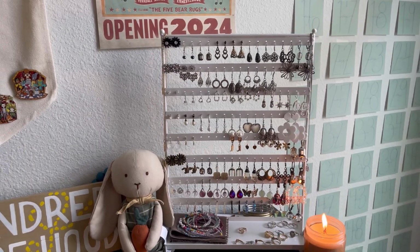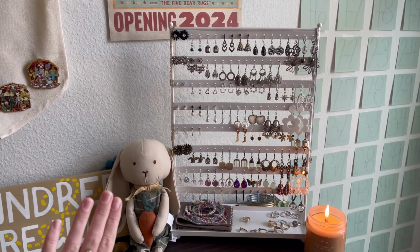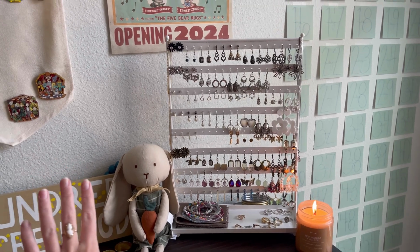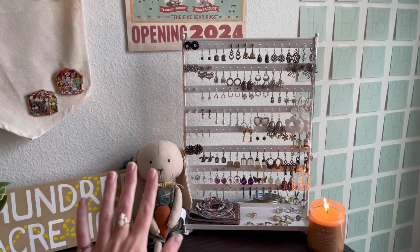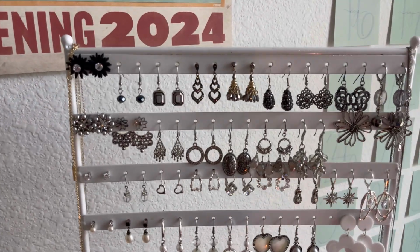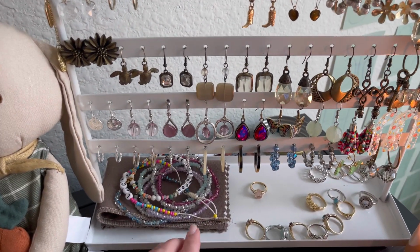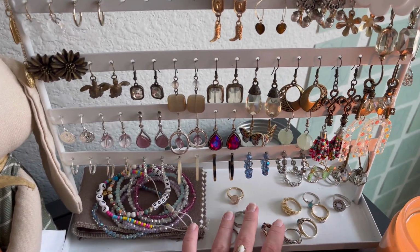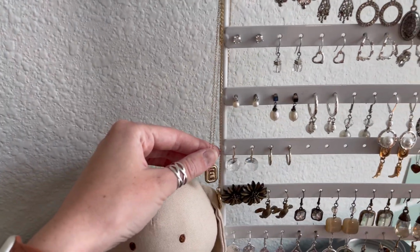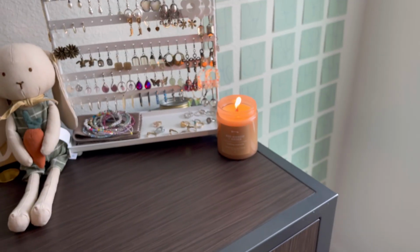Next over is my earring organizer. As you can see, I'm a big fan of earrings. This guy is just from Amazon. I have used him in literally every single apartment. I absolutely love it because I am able to see all of my earrings. And then it's got a little dish down here. I keep my bracelets and my rings, and then on these little knobs I just have my necklaces hung up on either side.